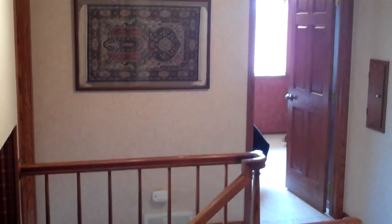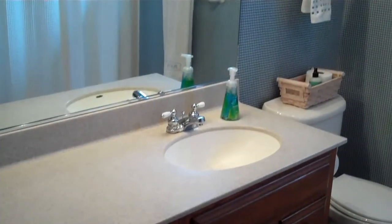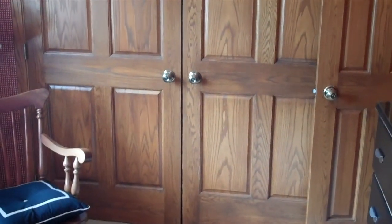At the top of the stairs, right across the stairs, then we have a full bath, tile floor. Full tub and shower, and there's a linen closet behind the door here. To the left of the bath, then, is one of six bedrooms upstairs. Nice large double closet, and then an additional half bath. So this will make a nice guest suite.